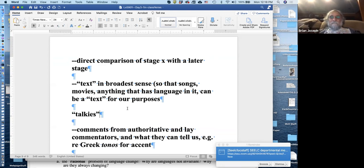But interestingly, there is a class of languages for which the audio part is irrelevant. Anyone know what I'm referring to here?